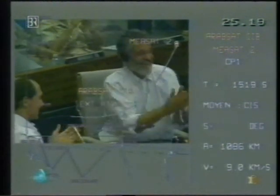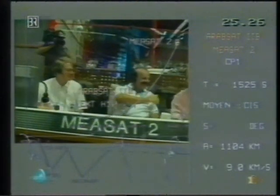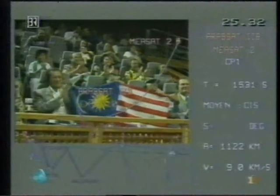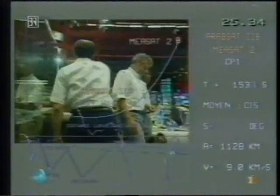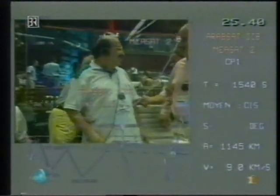We were just officially informed by the launch director that the Measat 2 satellite was successfully separated from the Ariane 4 launcher. And as you can see, the Measat team is absolutely ecstatic and exuberant. The second successful launch for Measat this year by Ariane. Once again, on Flight 92, Ariane did its work. Absolutely picture-perfect launch and injection into orbit. This is one happy customer, I can tell you that.